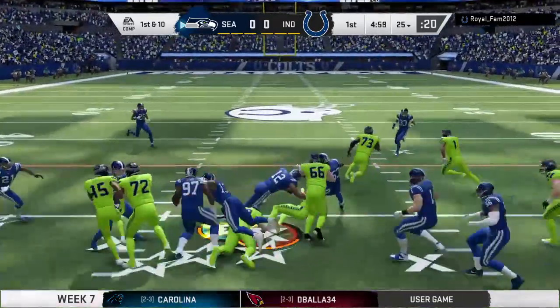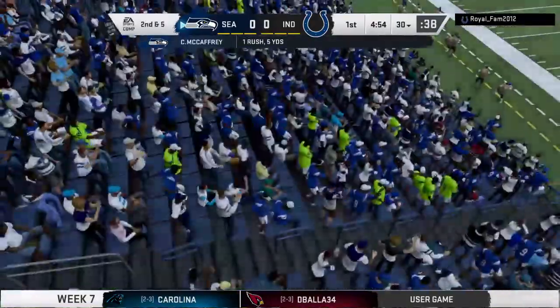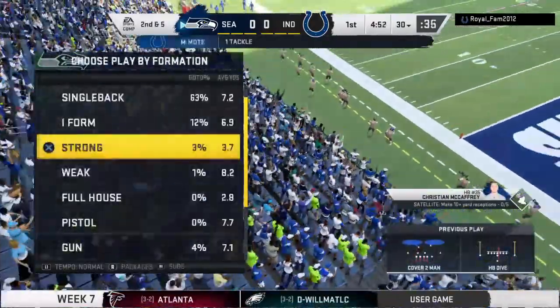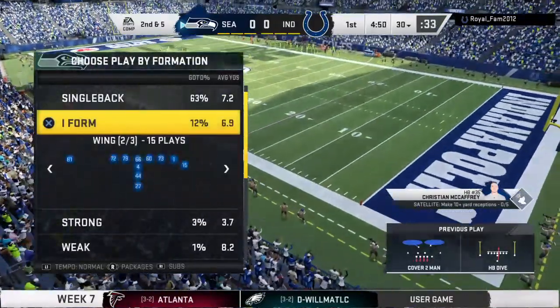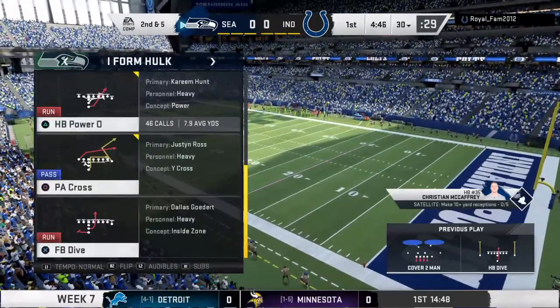First carry of the game for Christian McCaffrey. 5 yards on the game's first play, second down. I call that play a success. A nice inside run sets up a very manageable second down. A very solid gain on that play.